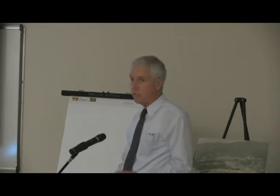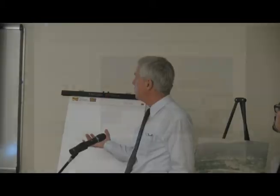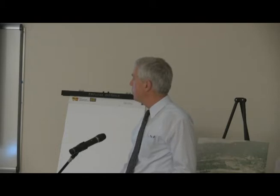And then Todd's project, Todd's the project manager for what we call the Operations Building Seismic Retrofit. We're in a building that was built in 1968 essentially, and when you look at that building now compared to the current codes and you think about where we are in the seismic fault zones, we need to be sure that the building is safe.